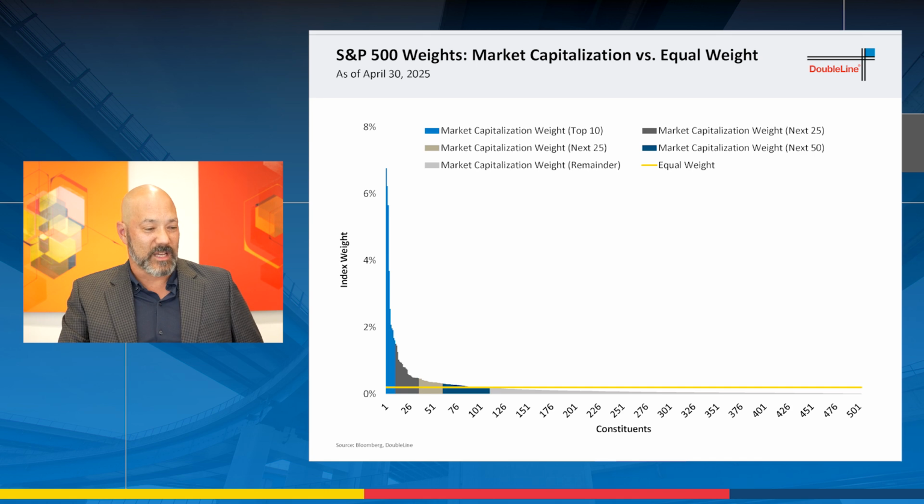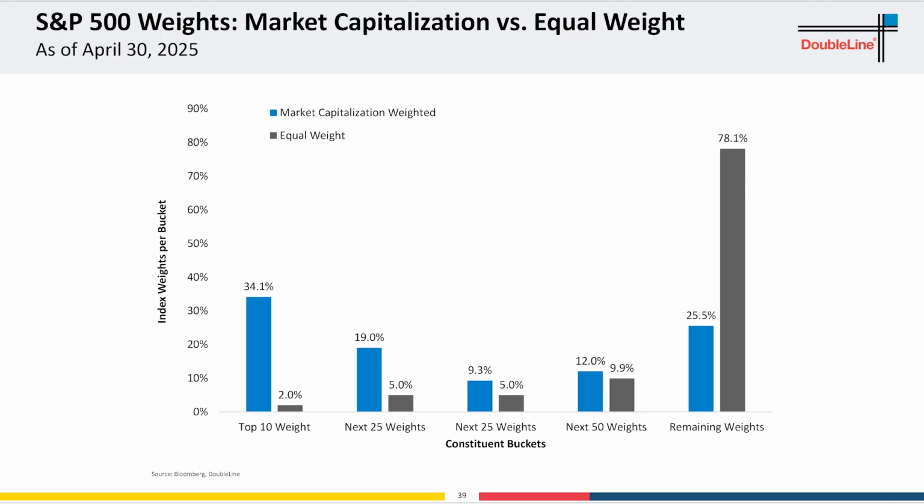You can kind of see where the equal weight makes up its difference in terms of its allocation. And I think this is a better way to look at it, though it's not as eye-catching. You look at the top 10, unsurprisingly, in the equal weight, top 10 times 20 basis points gives you 2%, and then 25 times 2 basis points gives you 5%. And so it goes from there.